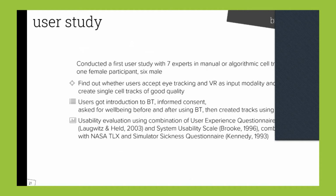The way the study was performed is that the users got an introduction into how the entire thing works. Then there's a little bit of an informed consent part, because sometimes people might also suffer from virtual reality sickness. So you need to inform them about the potential dangers of the entire operation. And they have been asked for their well-being before the user study and after the user study, so we could compare whether we had maybe a bad influence on how people feel.